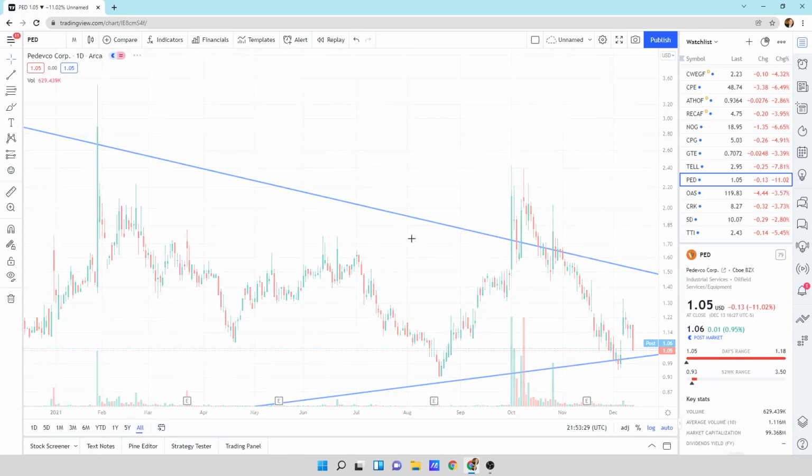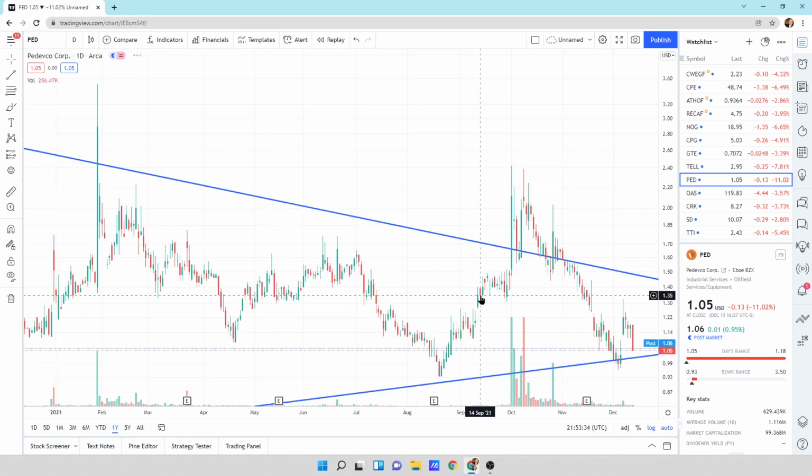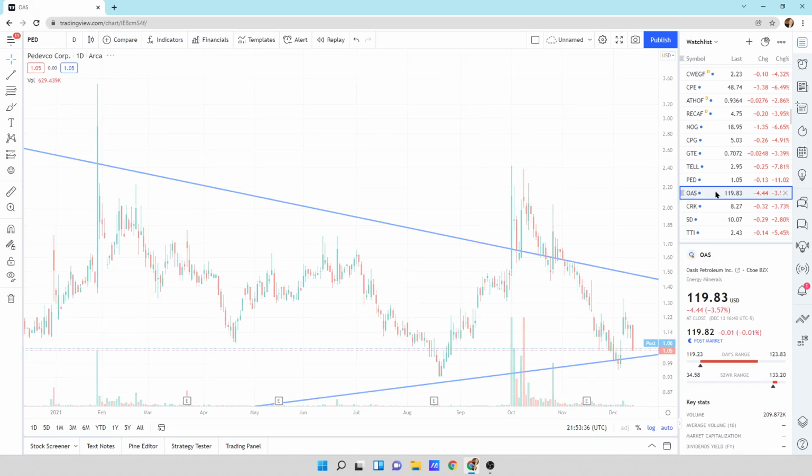Pedevco, this is another one I was looking at. Big old pattern. It's at the bottom. Hopefully we don't break to the downside here, but it's still in the pattern.